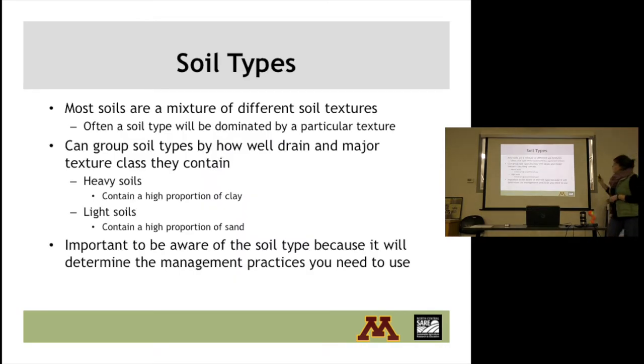All right, so we talked about this a little already. Most soils are a mixture of sand, silt, and clay. It's very rare that you're going to find one that is all one thing. And what we know about the soil type can help us figure out how we want to manage it. So a sandy soil is going to drain really quickly. A clay soil is going to drain really slowly but have really high nutrient content. They can all be good or bad. We just need to learn how to work with the particular soil that we have.